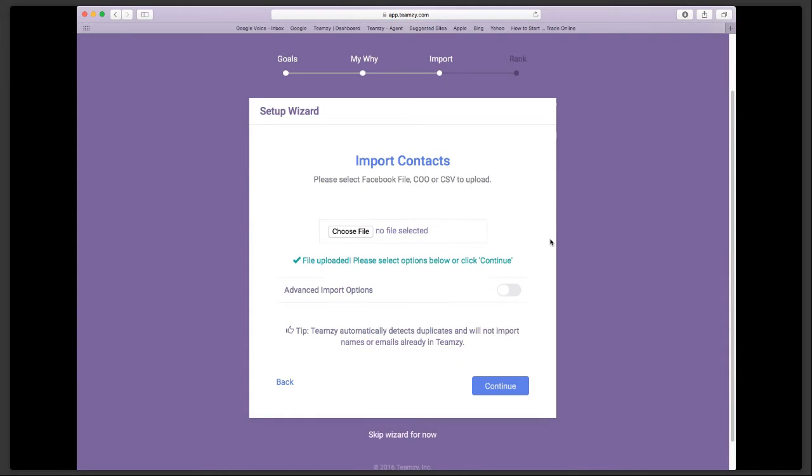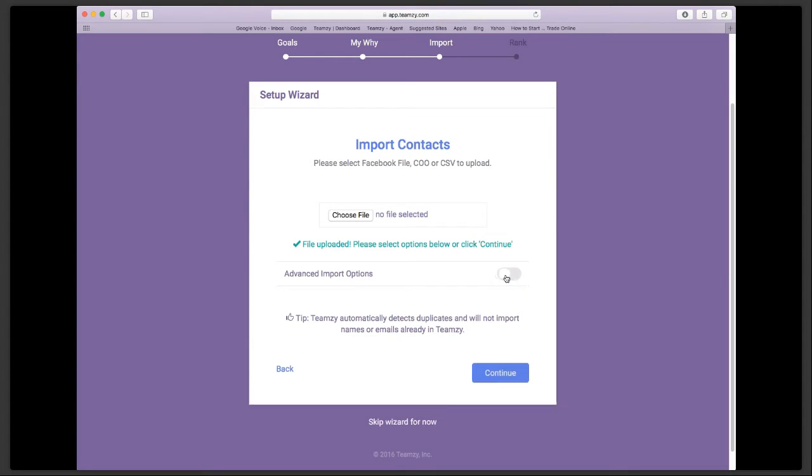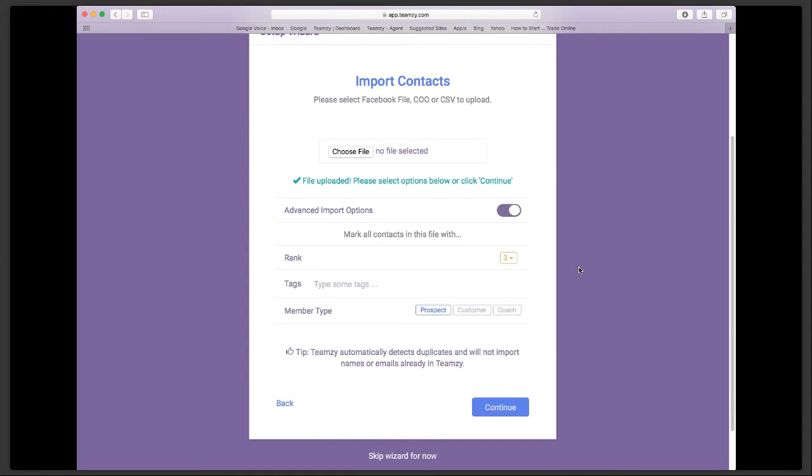The system is going to run a scan, and it's actually going to give me the heads up when I am ready to successfully upload. It means that it can screen the format, and it can bring in the information, and I'm ready to move forward. So once I've got that green check mark, what I want you to do here is actually take a moment and toggle this option here, our advanced import options.